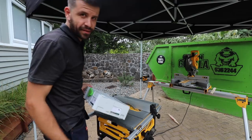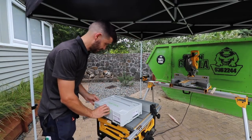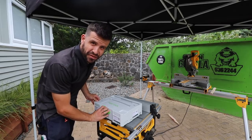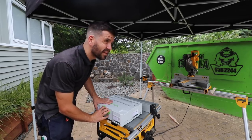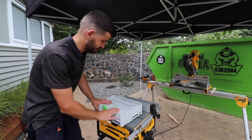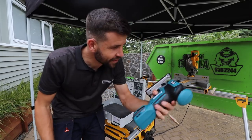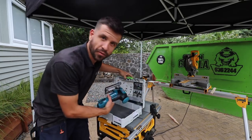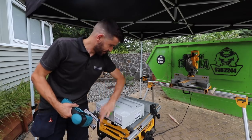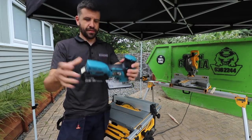A few moments later. Alright, guys. Please don't judge me. Made a decision in the end. I got the jigsaw I wanted. Much deliberation, a lot of tips from you guys. I finally decided to get the Makita. Check it out, the Makita barrel grip. That's my vacuum thing. All right, I got the Makita barrel grip jigsaw. So there we go.